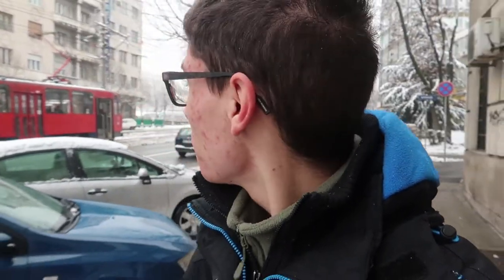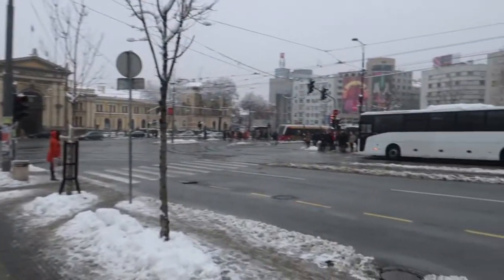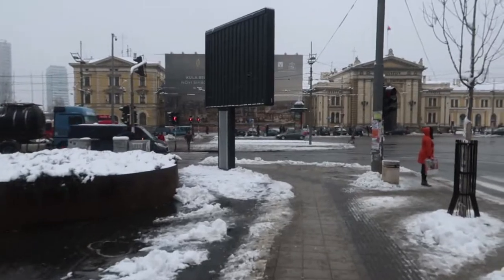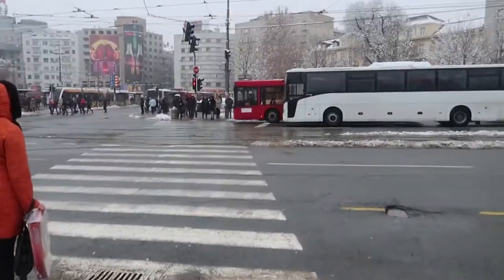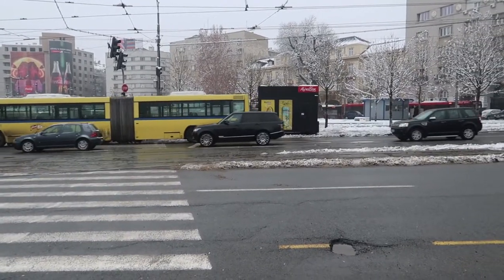Actually, what I wanted to show you is how I'm riding the tram, but because there is an accident further up there, I cannot proceed with my travel, and now I need to find a way to get back to Kalemegdan. I'm here at one of the busiest places inside the town, the railway station of Belgrade, and now I need to cross the street. Yeah, we'll see how I will get there.